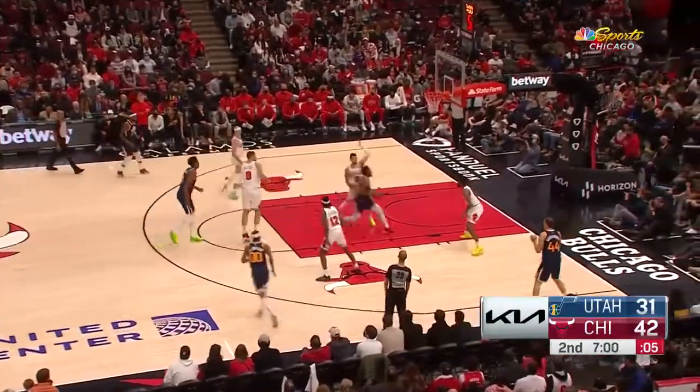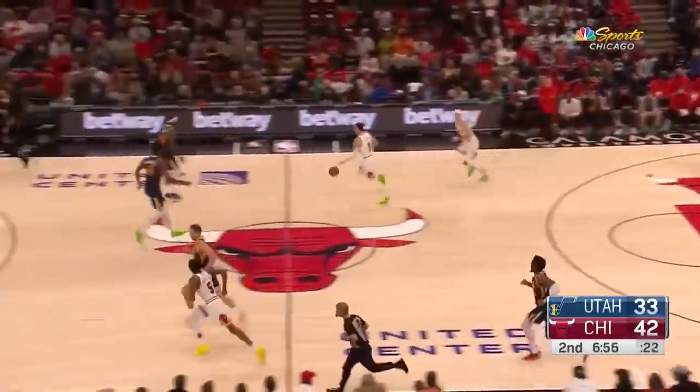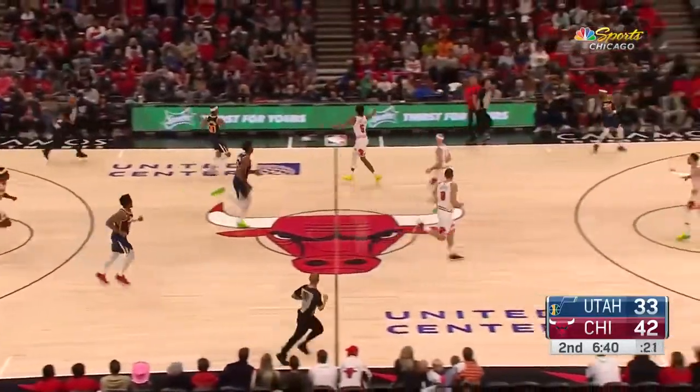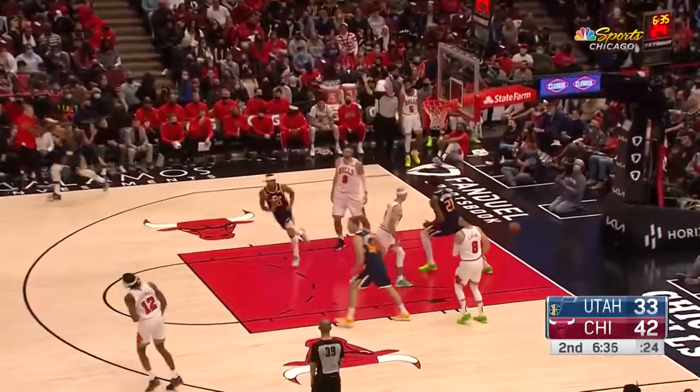Here's Mitchell splitting the defense. Oh, what a finish by Donovan Mitchell. Wow, that was a nice move. Beautifully done. Dosunmu takes it in. What a clutch. Couldn't finish, though. Whiteside deterred it a little bit. O'Neal's open. That's a three. And it's good.